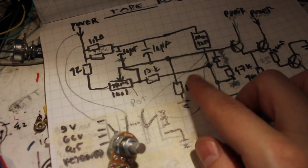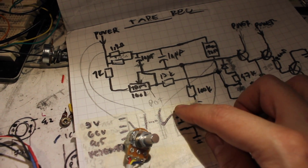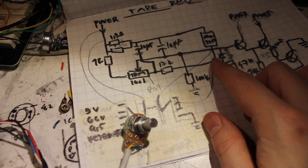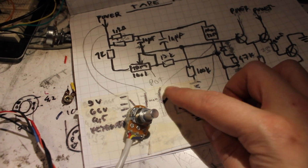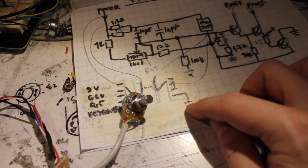And also on the other half of the switch, the first 3 go back to the circuit, but the last one, the keyboard control, goes to ground.